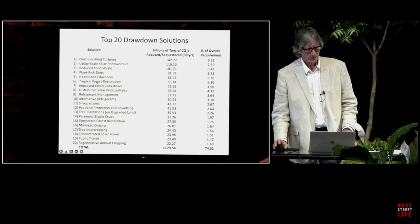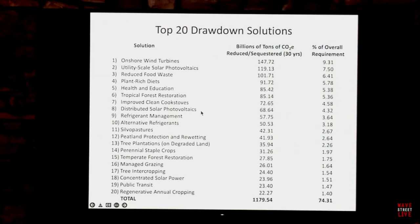Tropical forest restoration, clean cook stoves that we just talked about. Distributed solar photovoltaics, that's rooftop solar. Two here dealing with refrigerants, refrigerant management and alternative refrigerants. That has to do with those F gases, those fluorinated gases we learned are such powerful and long-lived greenhouse gases. Trying to keep them out of the atmosphere is so very important.